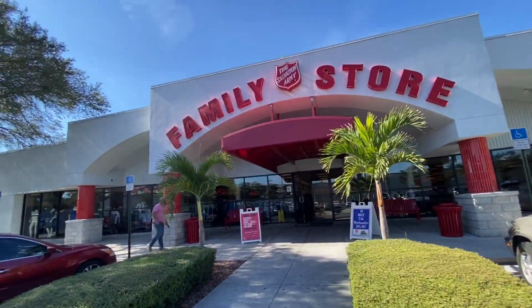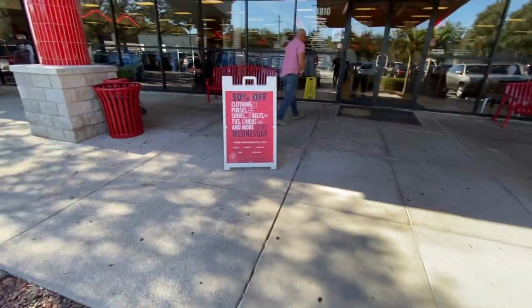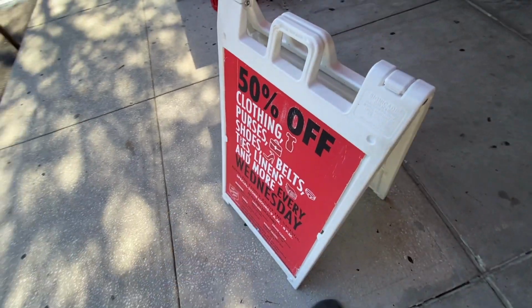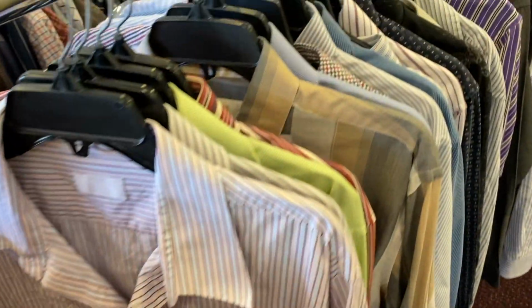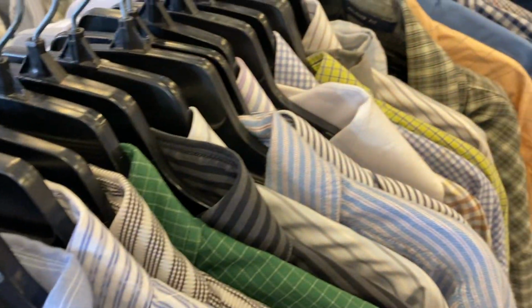Store numero dos. There's their fancy sign. Blue tags. And of course Wednesday, 50% off. All that fancy stuff. This is a huge store. You guys have seen this in my videos before. Right to the shirts. So just literally like flip through all of these. I've already done it and checked out. I'll show you guys in a few minutes what we got. But you'll find a lot of these are like Chaps, Falconable, Lands End, just the normal shirts.